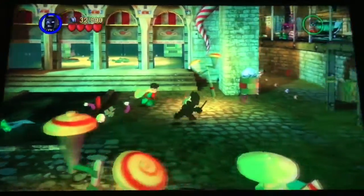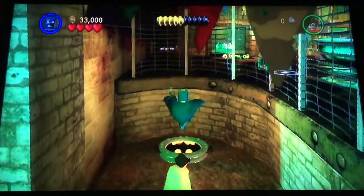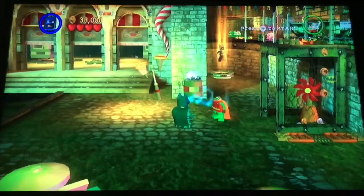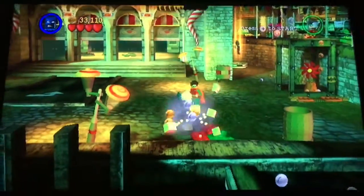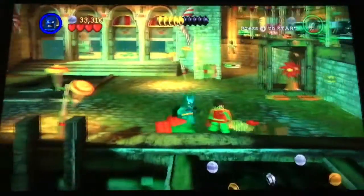Sonic suit for us. We may have to get back into this. I don't actually remember because I have not played this game in years. I haven't played this level in years. And this game still is bringing back memories of when I was younger and when I used to play this game.